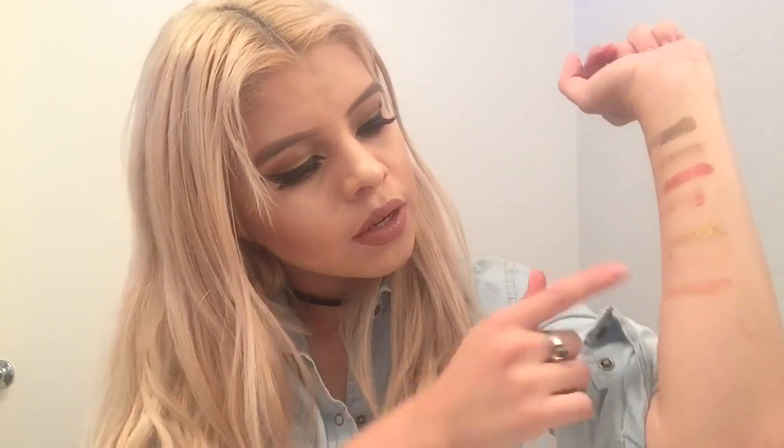And let's put it here. That's how it looks actually swatched with my finger. It's really pretty. Now I'm just going to swatch it with my brush.